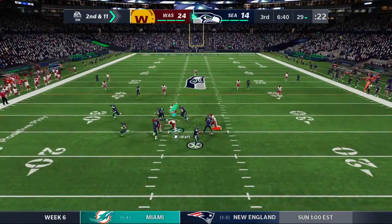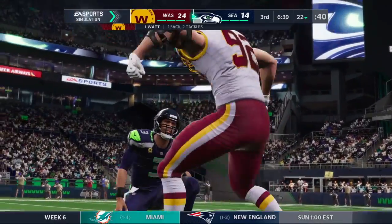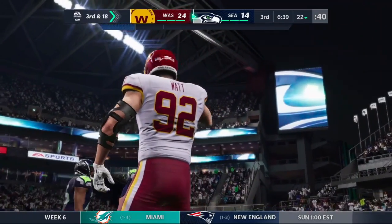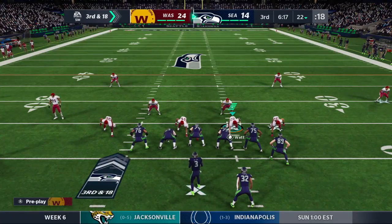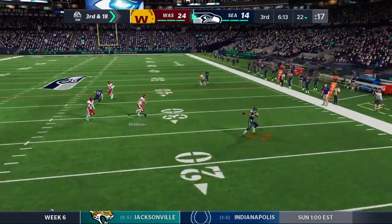On 2nd and 11 now. Wilson. And the Washington pressure gets to him. He will go down. That was J.J. Watt. Wilson to the Seahawks looking for something big following the sack. It's 3rd and long here.